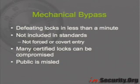So mechanical bypass is defeating locks in less than a minute. It's typically not included in the standards, so some of the methods we'll demonstrate here are not included. Bumping is not currently included in the standards, and neither are other methods of bypassing the key or cylinder or actuating mechanism to open the lock. And this is the problem. They're not included in the standards.